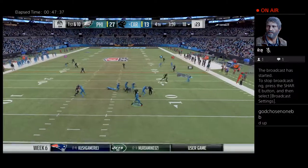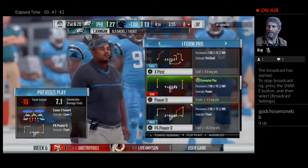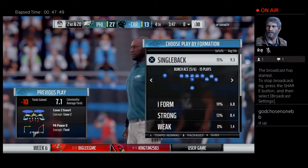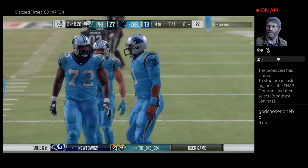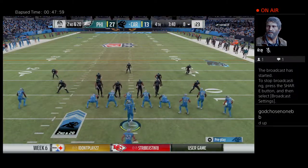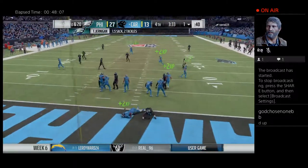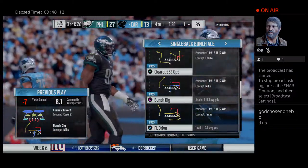Shake off the interception from the last drive. He'll look to throw. In trouble here, and down he goes. Back at the 8-yard line. Timmy Jernigan forcing his way through there to drop him for a loss of a good 10 yards. Looking to throw on 2nd down. Newton. Timmy Jernigan in there to drop him for his 5th sack of the year.